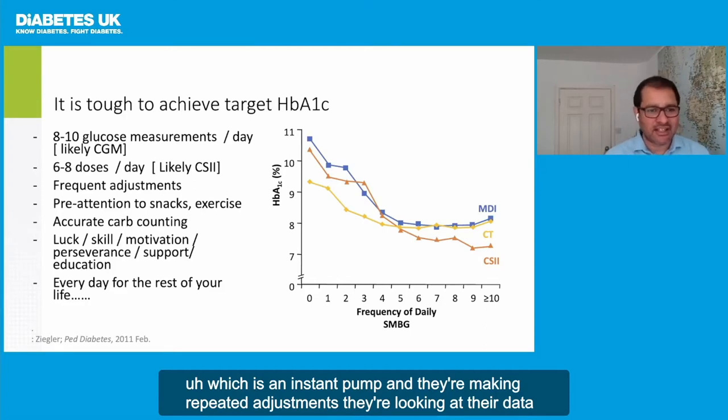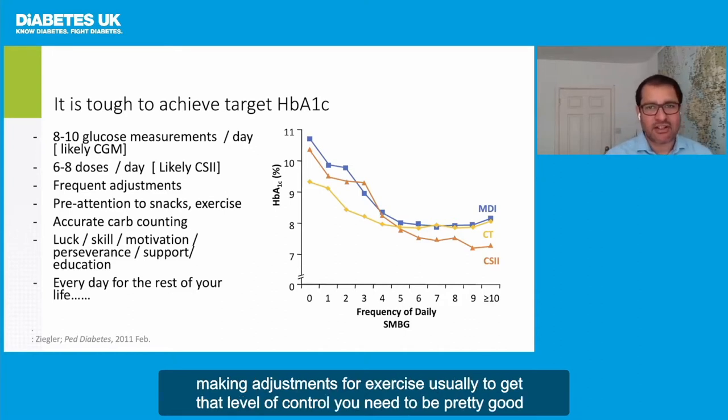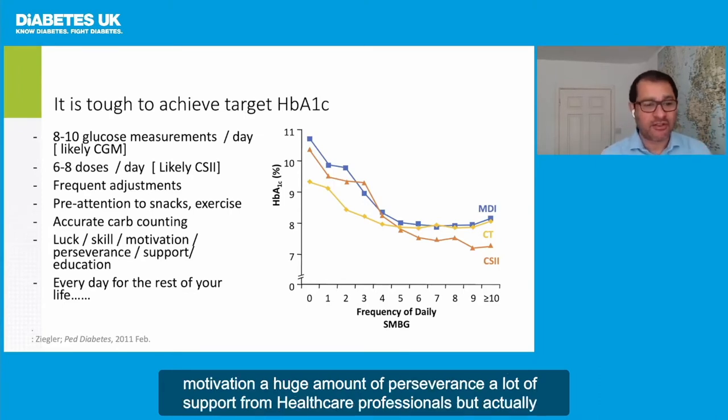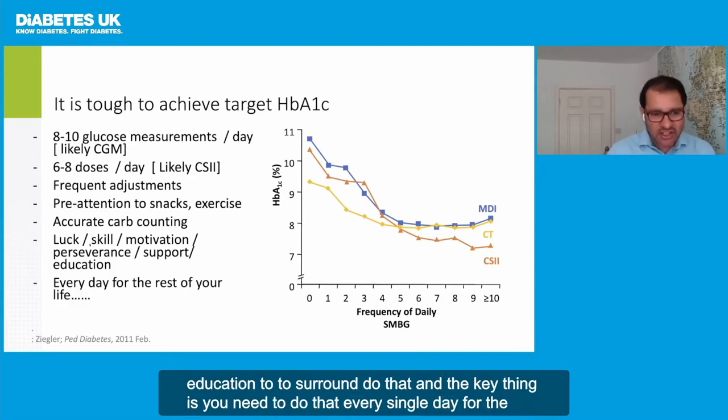They're looking at their data, adjusting their doses. They're paying a lot of attention, covering their snacks with insulin, making adjustments for exercise. Usually to get that level of control, you need to be pretty good at your carb counting. And then on top of that, you need a lot of luck, a lot of skill, a lot of motivation, a huge amount of perseverance, a lot of support from healthcare professionals, but actually probably more importantly, from your social network, from the people around you. And then the importance of education to surround that. And the key thing is you need to do that every single day for the rest of your life.